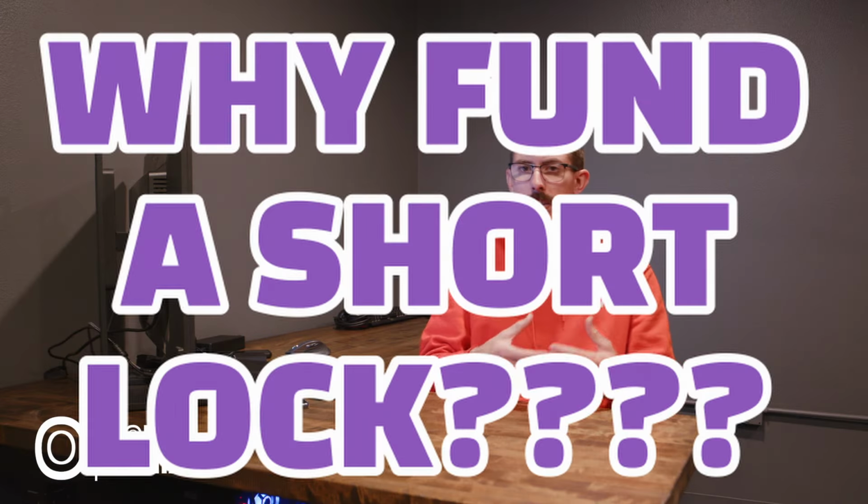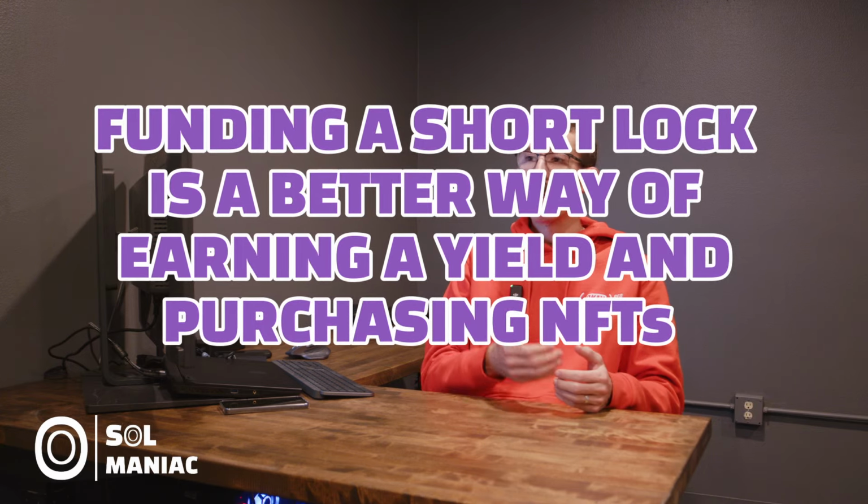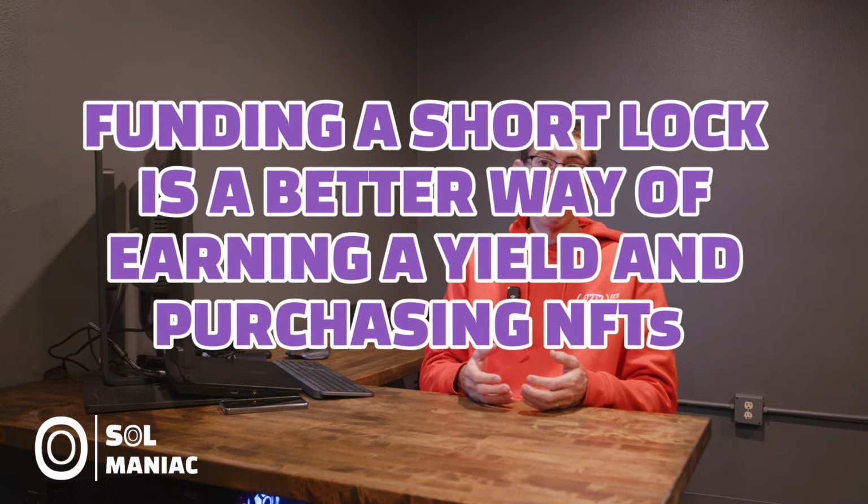So why would you actually fund a short lock? Let's get into that and let's get a better example down underneath us. An investor can now earn a yield on their Solana just like they can for their NFT. So if you're just holding Solana, why not put it to work? Funding a short lock is a better way of earning a yield and purchasing the NFT of the desired collection you want to be a part of. So now you can earn an NFT and earn a yield at the same time. And this is better than lending because now the interest is paid up front. Funding a short lock is another way of purchasing your desired collection while earning a yield more efficiently than lending, since the interest is actually paid up front.